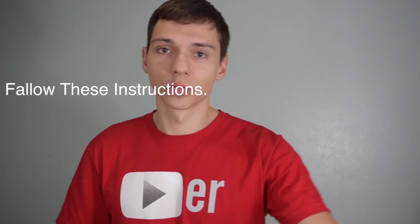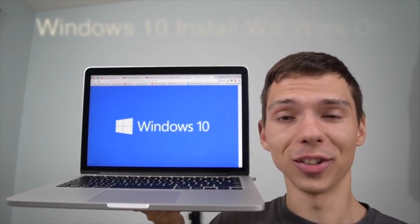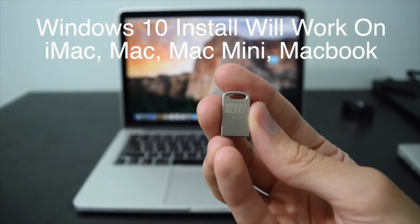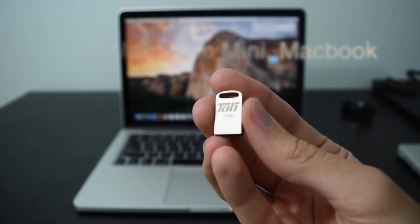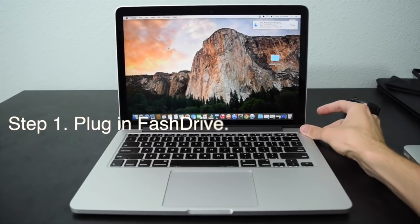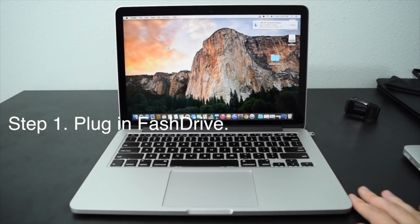Alright, let's get to it. Follow these easy steps on how to install Windows 10 on the new MacBook Pro. The first thing you're going to want to do is grab yourself a micro USB and plug it into your computer. Then go to the Windows website and grab yourself an ISO.